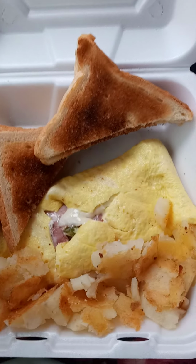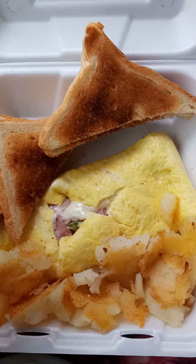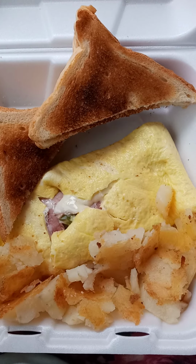So here is, I ripped it open a little bit so you guys could see. This is called the Western Omelette. So this has ham, cheese, green peppers, tomatoes. We got home fries and toast with that.